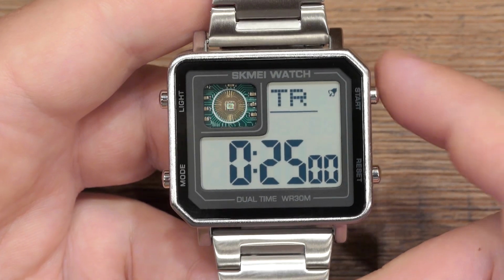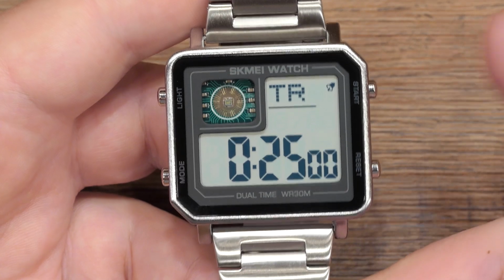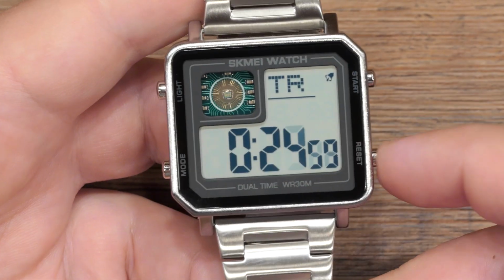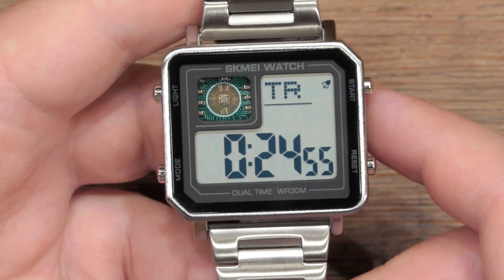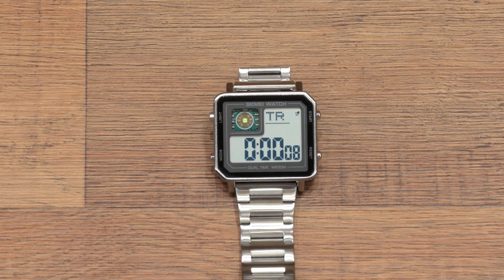The last mode is a countdown timer. This is one of my most requested features. I often use it when I'm preparing dinner, anticipating some event, or it helps me monitor the time my child plays on the computer. Overall a great feature. It's a shame that many digital watch models don't have it. SKMEI engineers are great here.